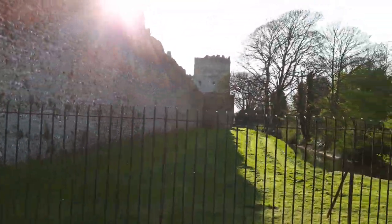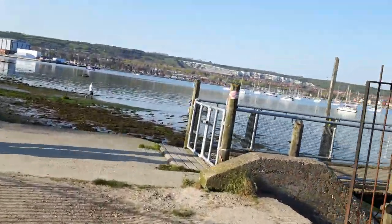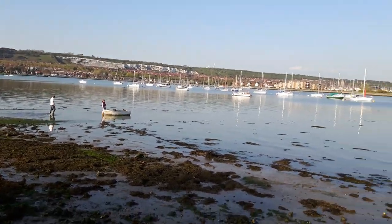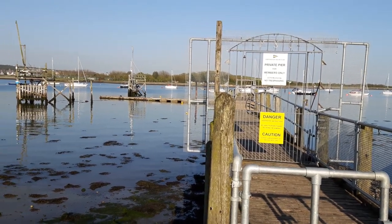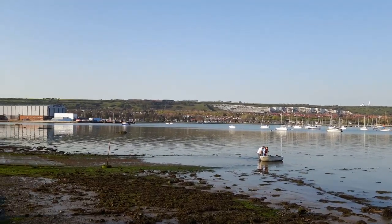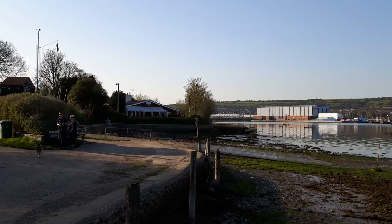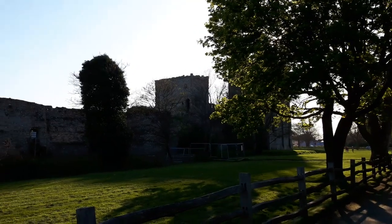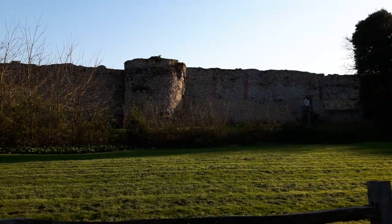Come around to the northern side now. A bit in the sun here actually. Portchester Sailing Club just around here. Just around the northern side, that's a bit dark because it's got the sun behind it. So basically that's back from about where I started from.